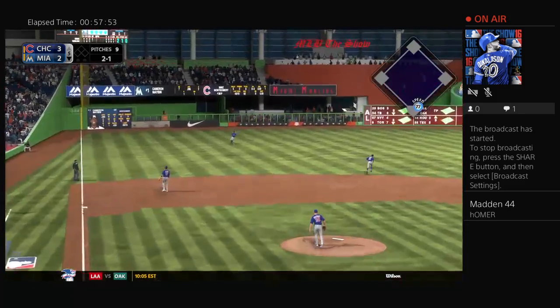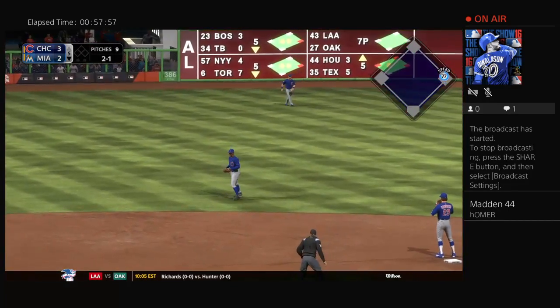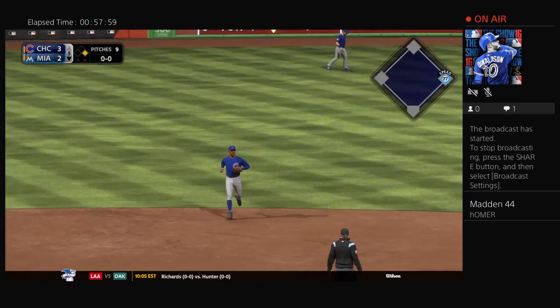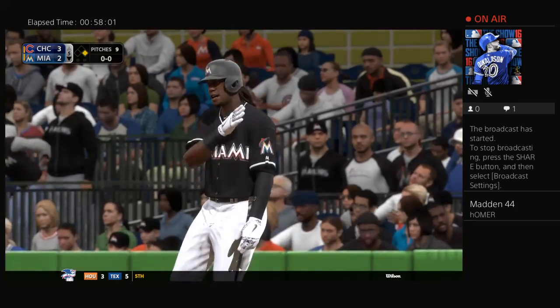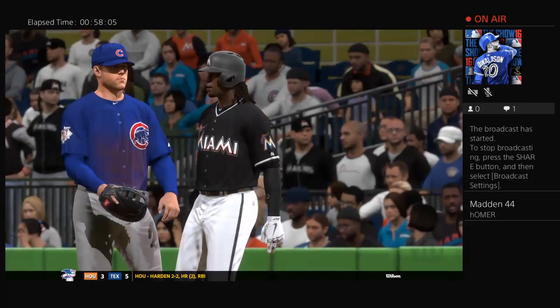This is line to left. And that finds some outfield grass. It's a base hit. With that, the Marlins get a good start to the inning with their leadoff man aboard. Now batting, shortstop, Miguel Rojas.